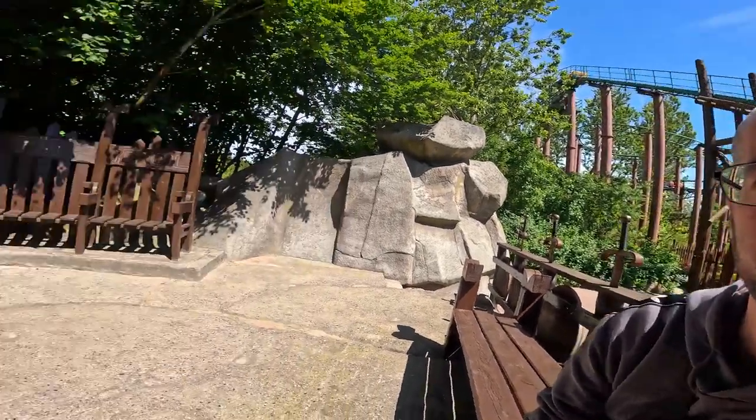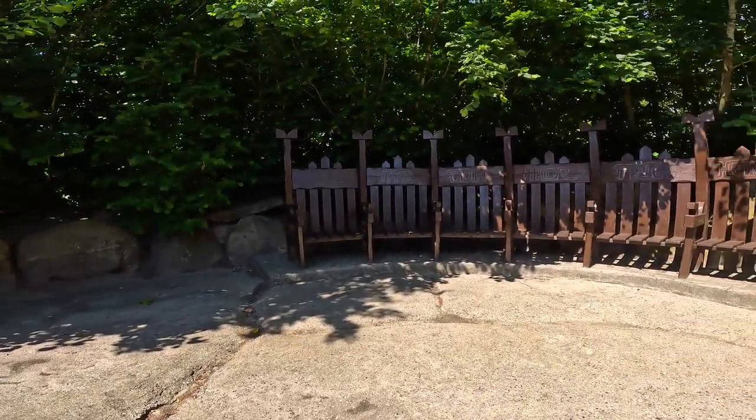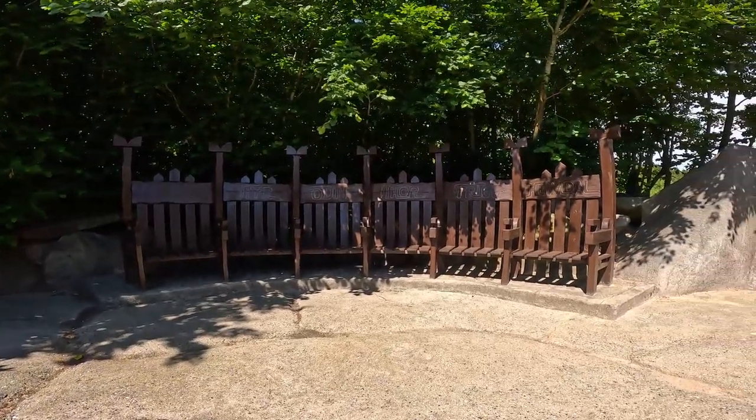And if I turn the camera around here, we are in some sort of throne room for Thor, Loki and Odin. I mean, it's more benches than thrones, but you get the idea.